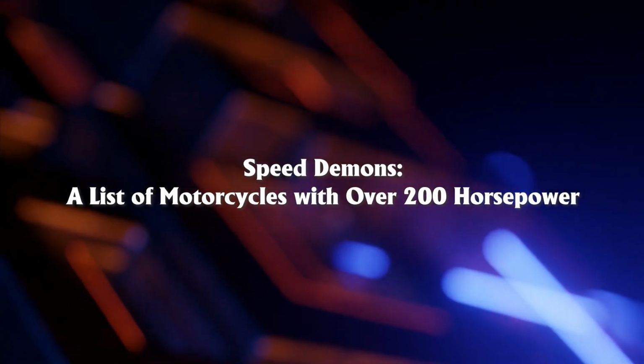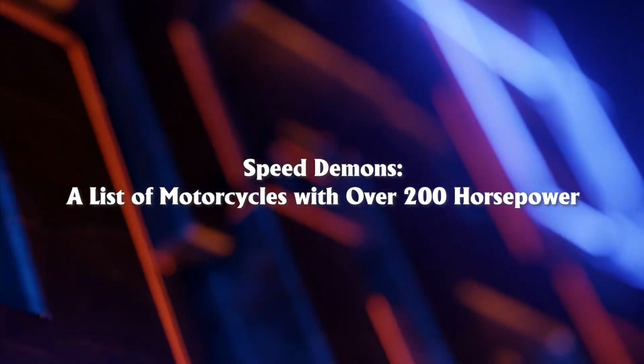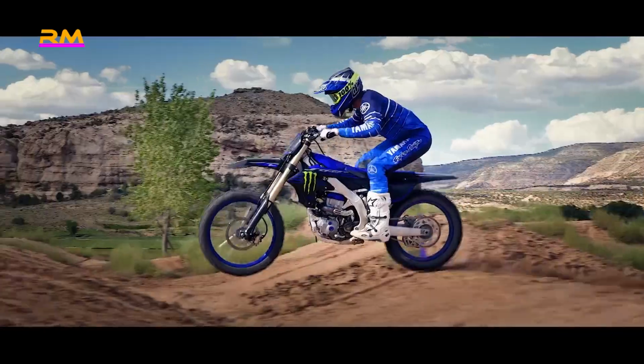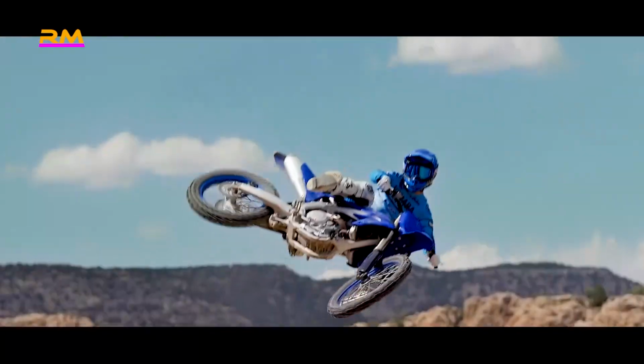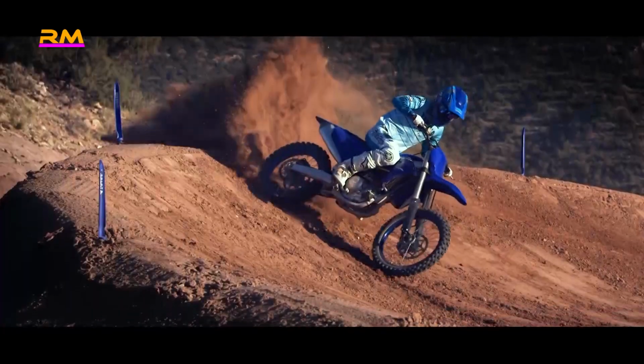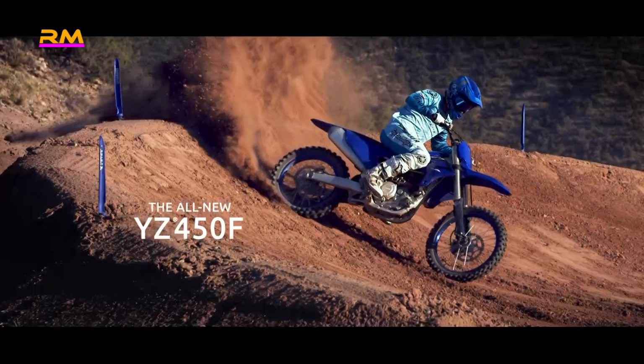Mobili. Top 10 high-performance motorcycles at a reasonable price. Value is something all buyers seek, no matter the price. And the value of something is perceived in different ways.